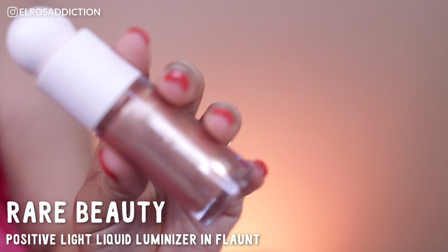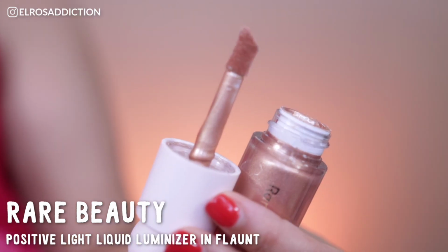It's kind of like the big sister to the first one I was talking about, everyone's highlighter. It's a positive light liquid luminizer from Rare Beauty, and this is in color Fond.